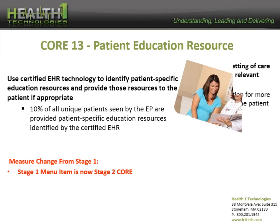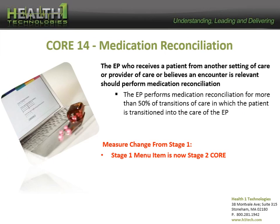Core 14 is med reconciliation. So this is one, again, that was a menu item. Now it's a core item. It's still 50%. The measure is exactly the same, but everybody has to do this one now. We don't have an option.